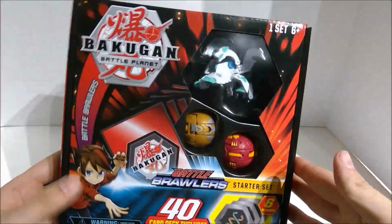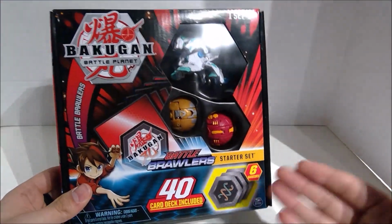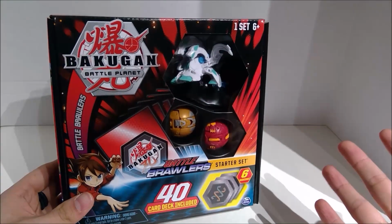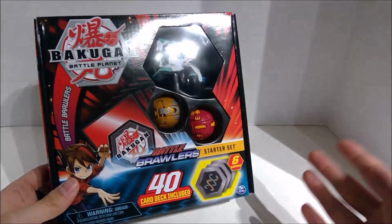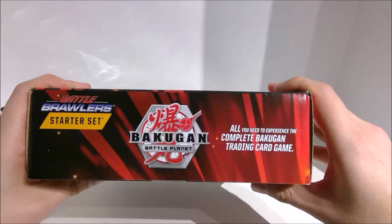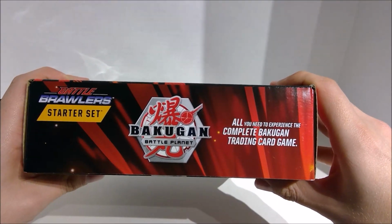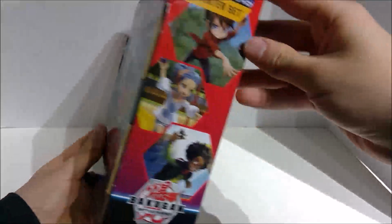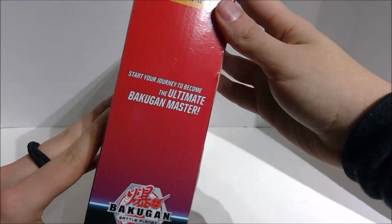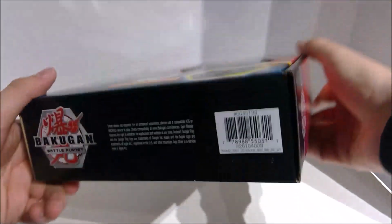So this is the starter set. This is basically what you need to play the game because it has a 40-card deck inside. Theoretically, you could just buy a bunch of booster packs and build your own deck, but this is the cheapest, easiest way to start playing the actual trading card game. It says up top, all you need to experience the complete BAKUGAN trading card game. On the side, you see Dan, Leah, and Winton. On the side, start your journey to become the ultimate BAKUGAN master, all that stuff.